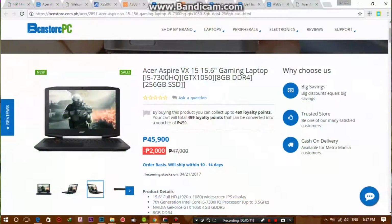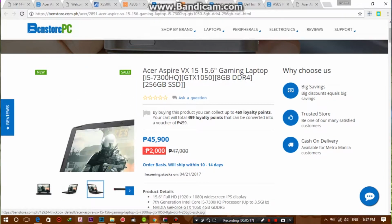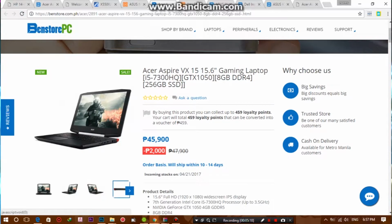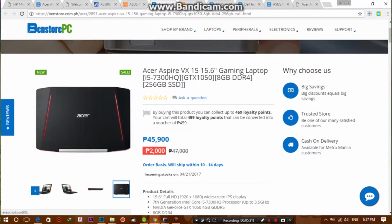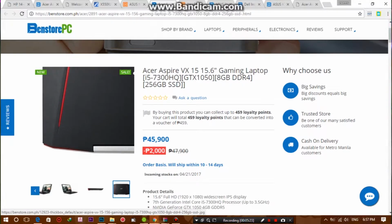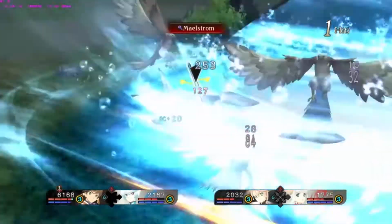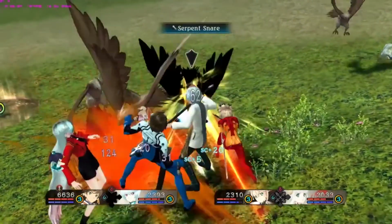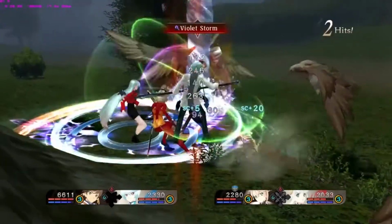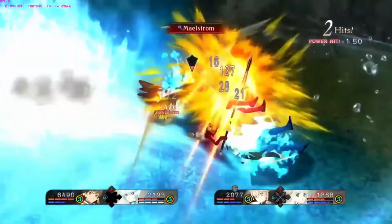It has an HQ processor, Core i5-7300U, that is actually way better when it comes to its performance segment, especially for video editing persons. 4GB of GDDR5 for the 1050 series from NVIDIA, 8GB of DDR4 memory, a 256GB SSD, Windows 10, and also an IPS display. This is really great, especially for editing on the go and gaming. For 45,900, you can actually get a little bit more in terms of its price. 47,900 is the original price point, but for a solid deal, this is really great.